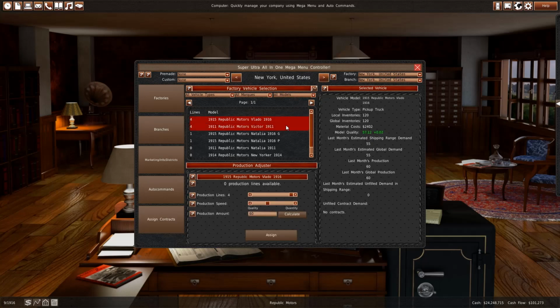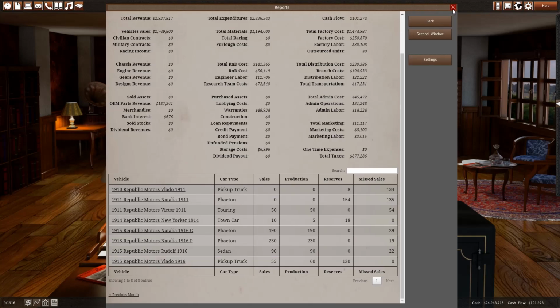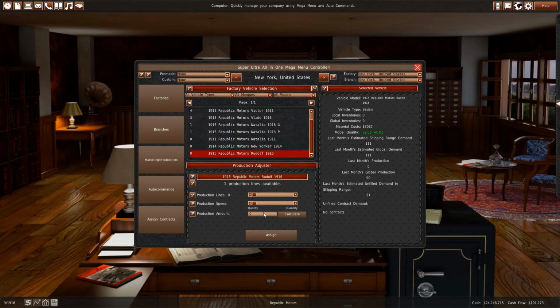It's good that our models, though, when we're producing less of them like this, it means that the production is steady. I think I could rededicate that extra production line to Rudolph's. Okay. So let's make only 40 of them. Okay, and make 20 Rudolphs. Okay, so that's good.